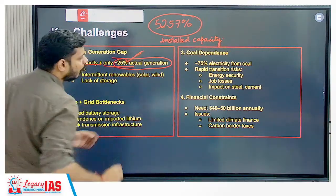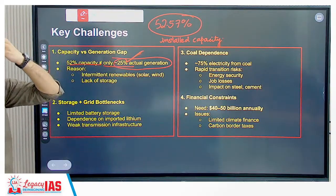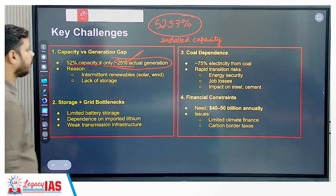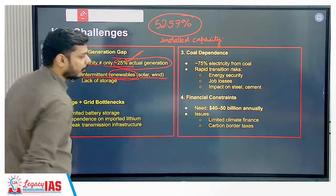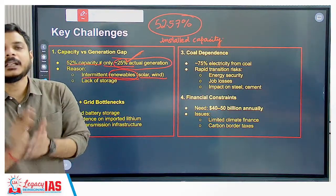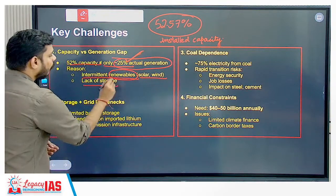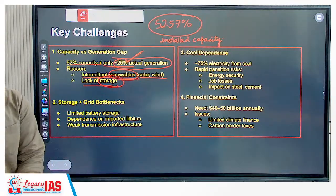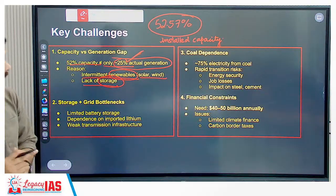That means we have not been able to generate electricity and feed it into the power grid, though we have installed capacity as such. The reason is that there are intermittent renewables. This is the nature of solar and wind. That means the sun will not be shining at all times. Secondly, it is not possible to store. There has been a lack of storage. That means battery technology has not evolved to such an extent that we can go for mass storage of this type of energy that is harnessed.